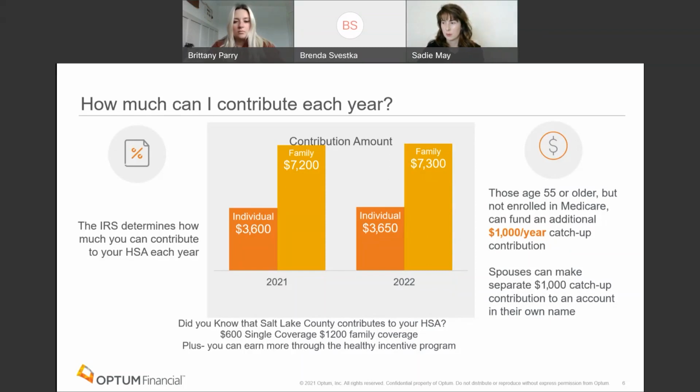They will contribute $600 for single coverage and $1,200 for family coverage. Plus, you can earn more through the Healthy Incentive Program. And this is something that is good to know. These employer contributions do actually count towards the maximum as well.